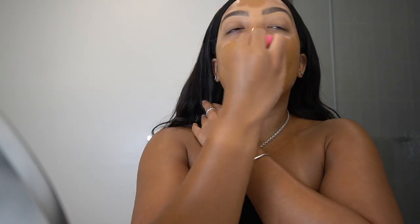And like I said, I'm not a makeup artist. I have unorthodox ways of doing stuff. Usually, I do not put my foundation on like this. Usually, I just paint it on first, then use my beauty blender. So now we're gonna blend it out.